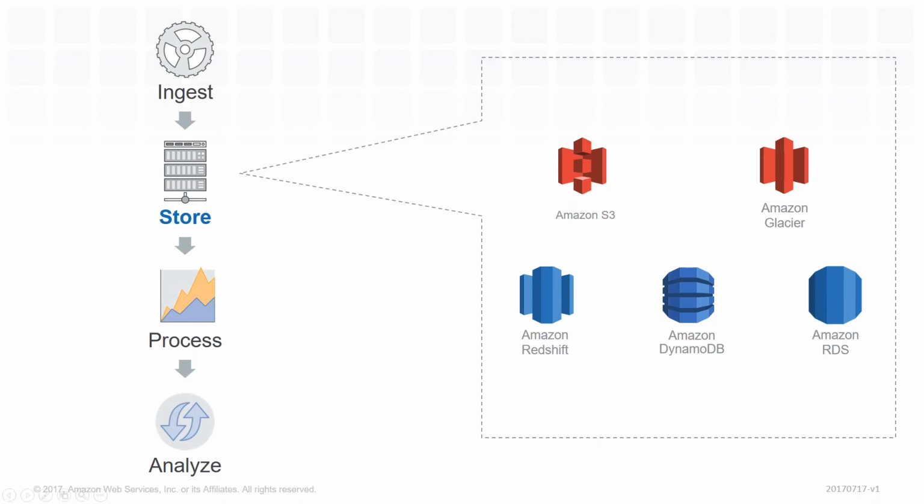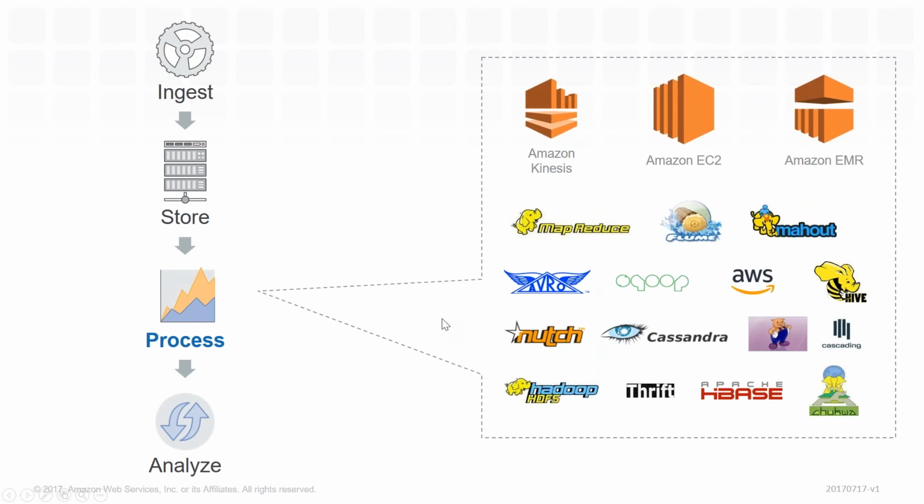After you store your data, the next step is to process the data. To process the data, you could again use these three services. Amazon Kinesis comes up on the top of the list. Amazon Kinesis has the ability to process the data as the streams are coming in. So that's a very valuable service if you want to have a near real-time analysis of the streams coming in.